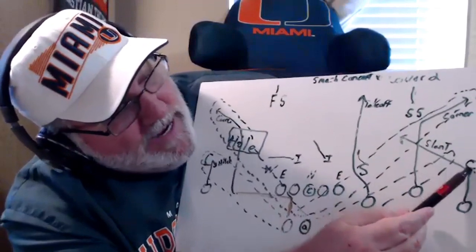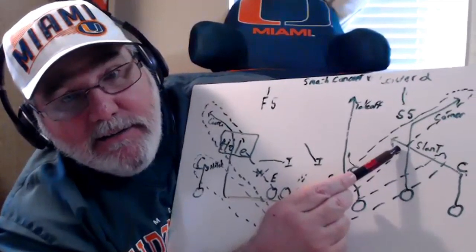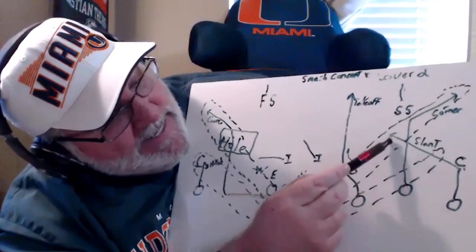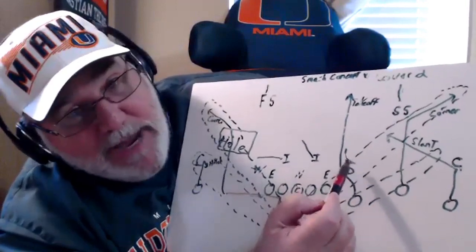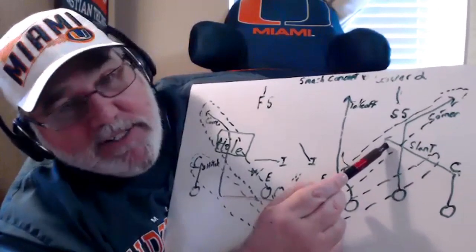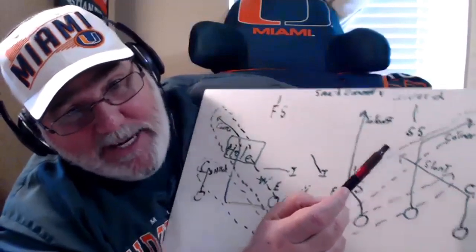If the corner then goes with the corner route, the QB has a second window now to hit the slant. So this is the first window, and this is the second window. What he's reading is the corner, because there is no way this strong side linebacker, if he's not the one rushing, is going to be able to get to the slant. So he's reading the corner. That's his second window if he wants to go to the field side.